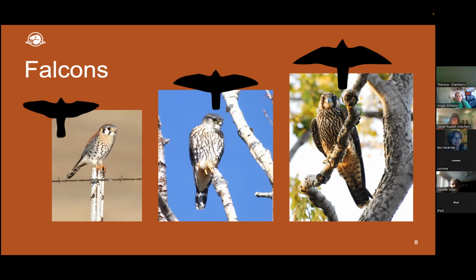So when you're looking at peregrine falcons, you're looking for the big pointy wings. It's going to be a bird that's about the size of a crow, also fast flyers. And the other thing that's really neat about them too is that siblings tend to fly together during migration.